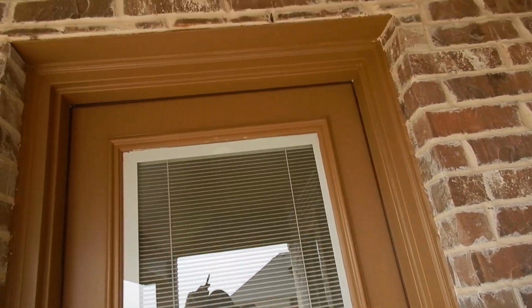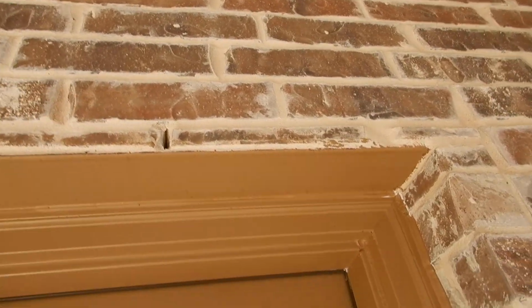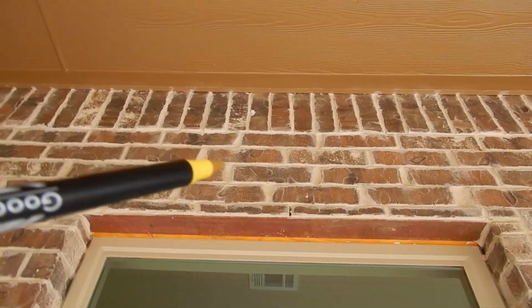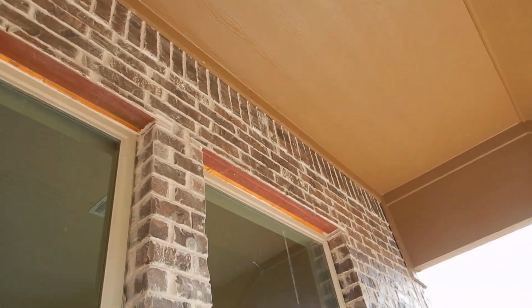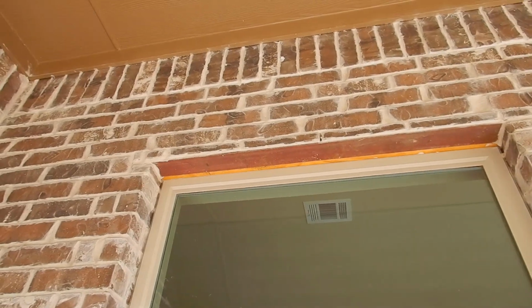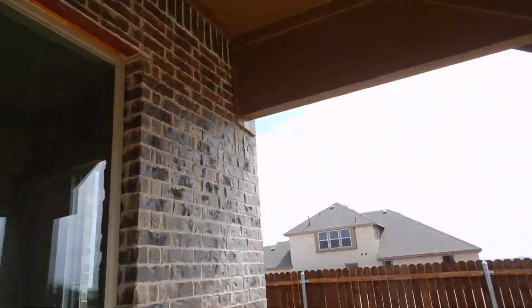Now this lintel, unlike the ones over the guest bedroom, has weep holes, and like the other lintels we've seen so far, it's painted. And we come over these lintels, and no, they're not sealed or painted. We do have our weep holes, but when steel rusts, it expands, and when it expands, it creates pressure on the brickwork. And when it creates pressure on the brickwork, then the stress is going to show up as cracks.